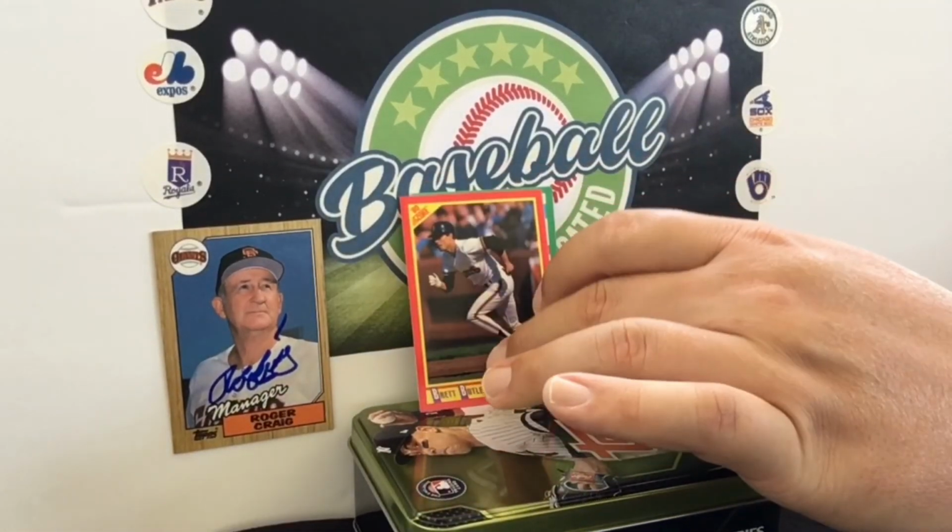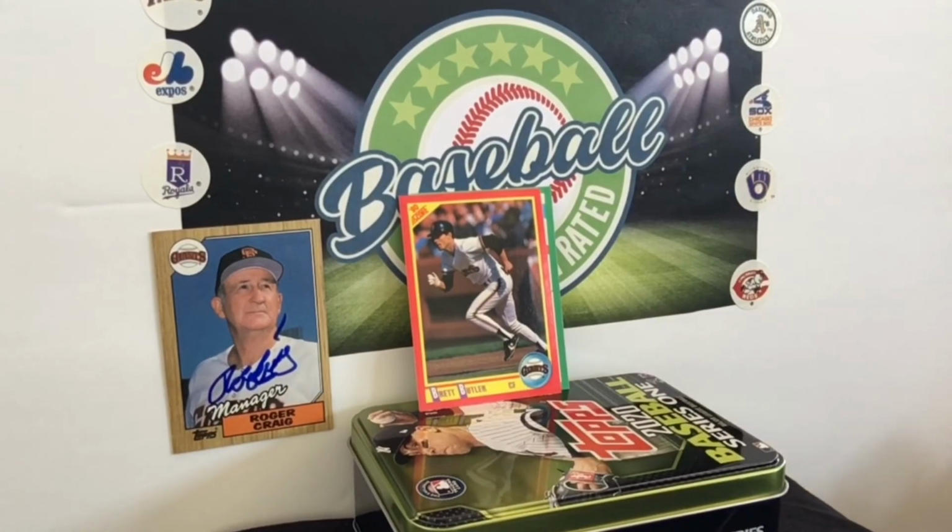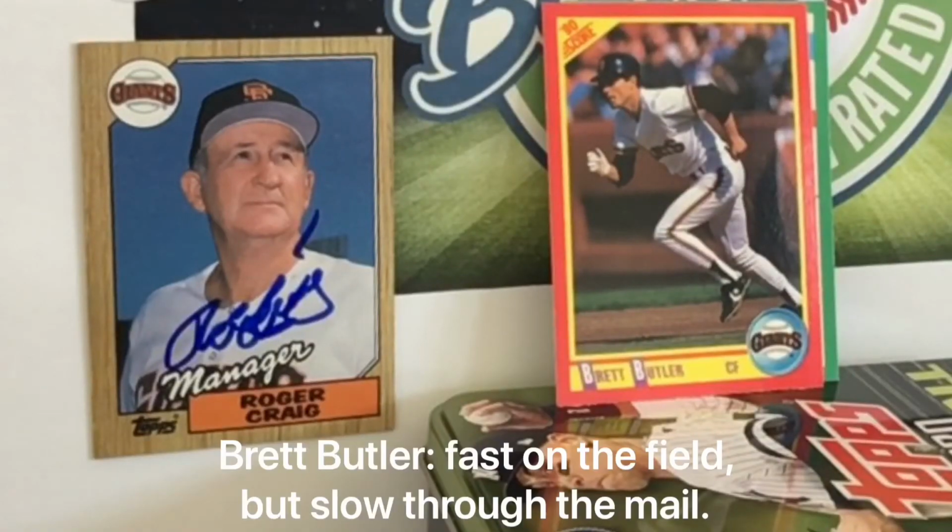Here's Brett Butler, who I'd like to point out we're still waiting for a response from on Through the Mail Thursday. Oh, is that true? He was one of the very first cards we sent out, and we have not gotten a response from him. That's upsetting. Supposedly, he usually takes about 100 to 120 days, so nothing to get worried about. We're in that window, but he's out golfing or something, or reminiscing about making the World Series in '89. I'm going to say the good old days with his buddy Roger Craig there.